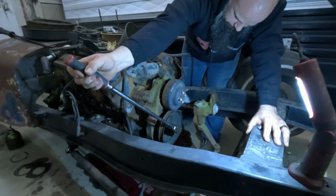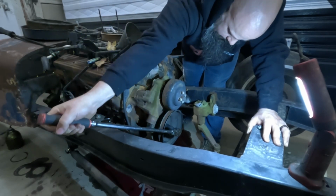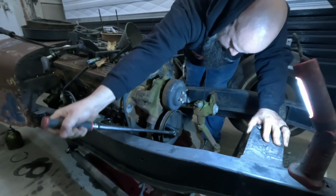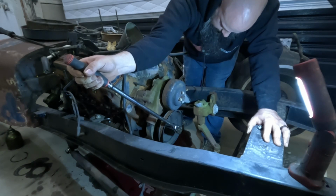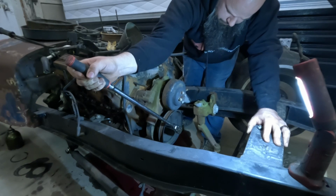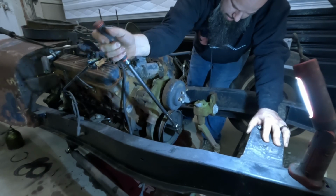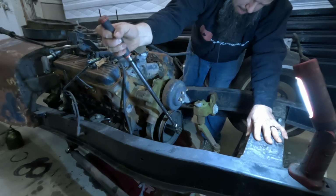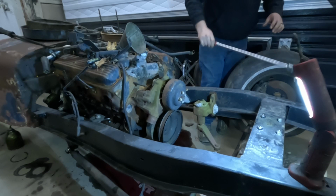Not sure I'm liking that. Either that bolt was really loose or it's about to snap off. I'm going to give it one, maybe two more pulls and see how it feels. We might be going back underneath again. Yeah, not digging it. At least not yet.